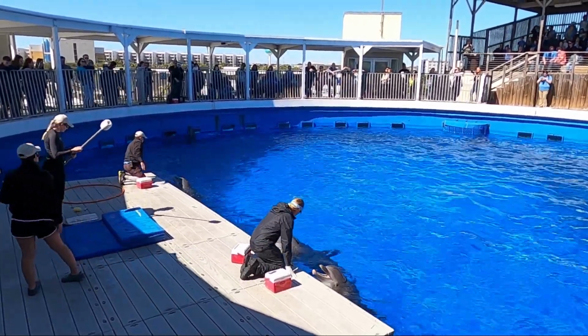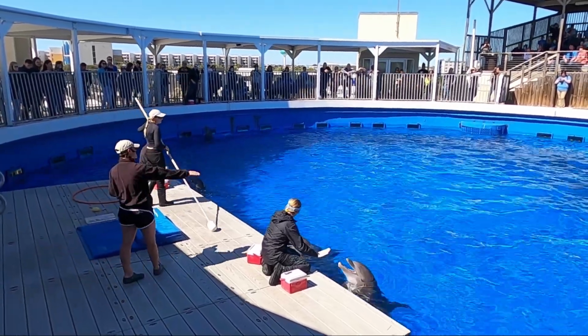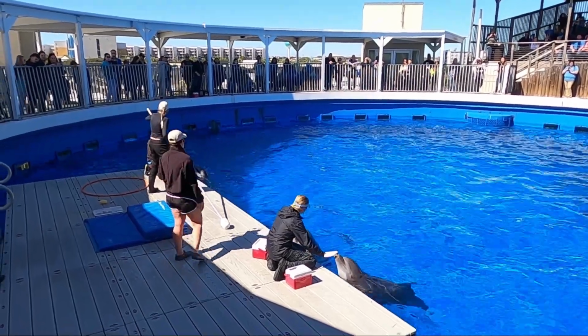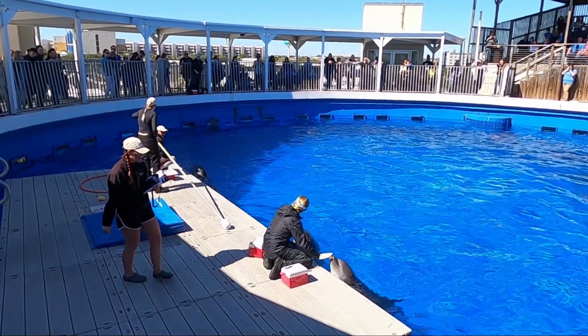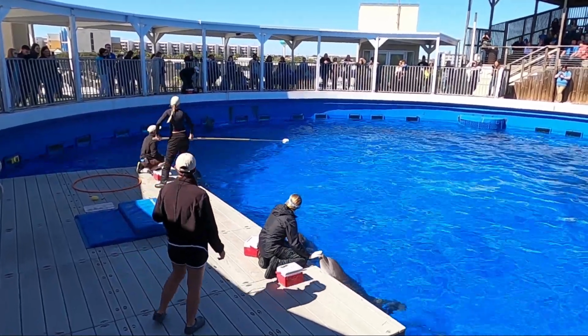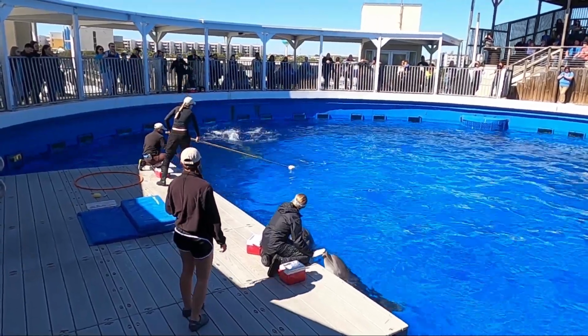Now you'll see Kate here is going to be using what's called a target pull, and it acts as an extension of our hands to reach higher heights and farther distances. But it works the same way as our hands. We're just going to look for Zeke to aim for this white buoy here instead of our hands. So he's going to receive that hand signal from Nacho over there, and Kate's going to use that pull to let Zeke know where we want him to go.